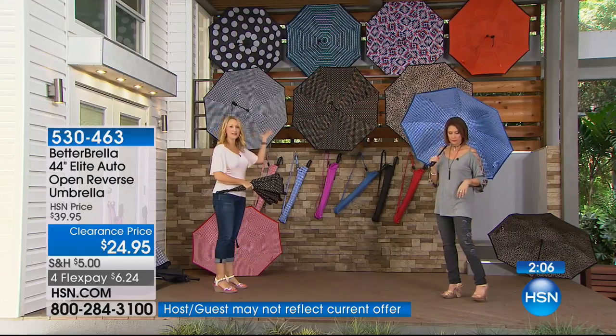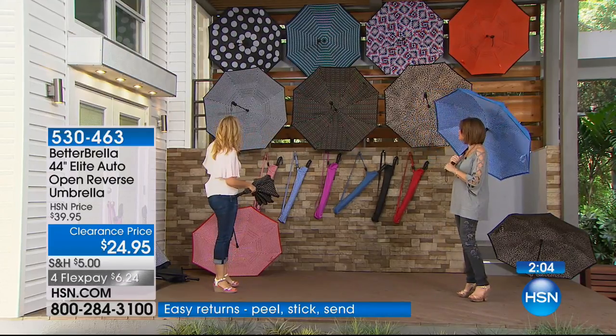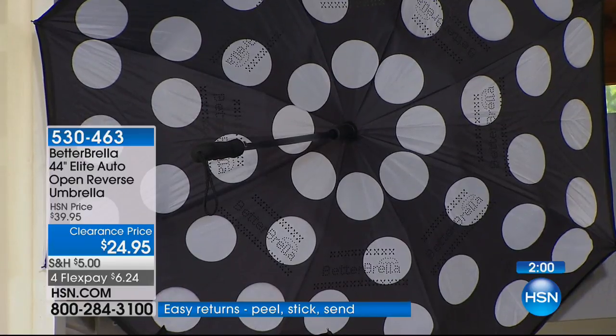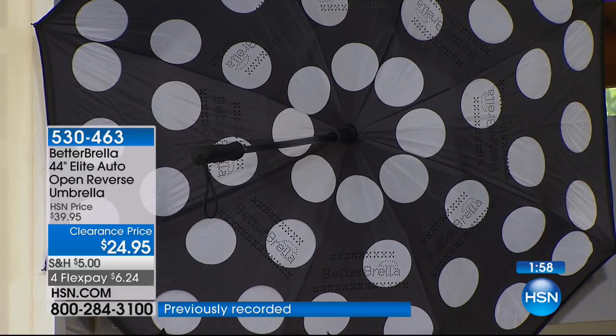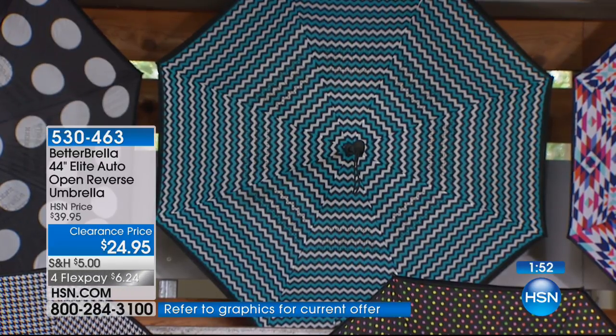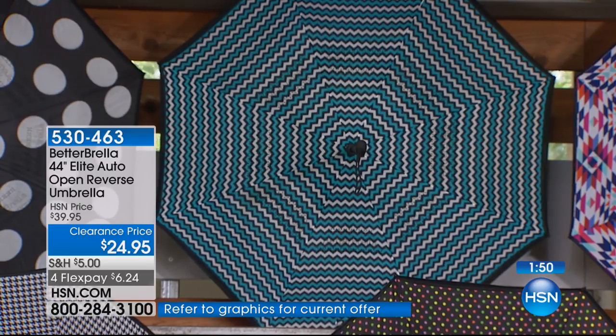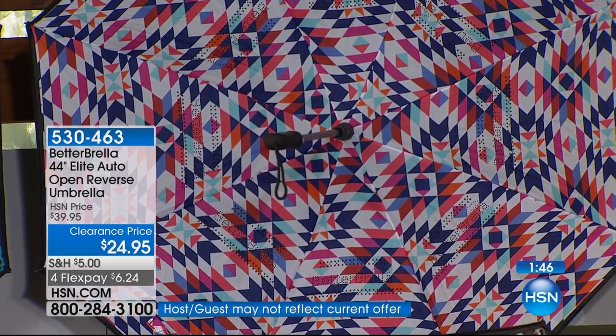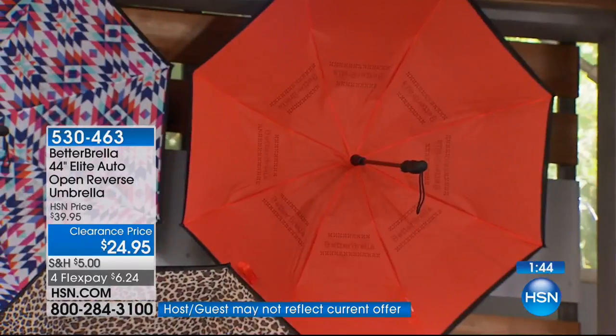And then let's run through these colors, because they are so gorgeous and getting very limited. We have that giant whimsical happy polka dot. Less than 1,000 of those, it sounds like, we have left for you. We've got that gorgeous chevron with turquoise blue, black and white. Really stylish, always chic when it comes to that fashion pattern. We have the Aztec for you with periwinkle and blue and orange and a deep, rich red. That gorgeous, bright, sunny, happy orange.